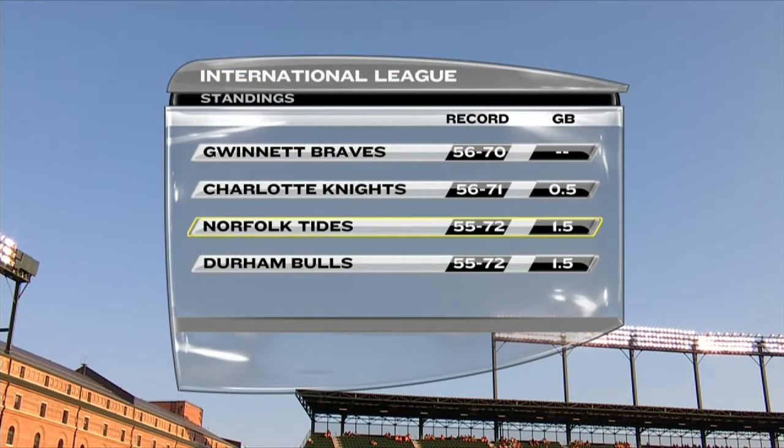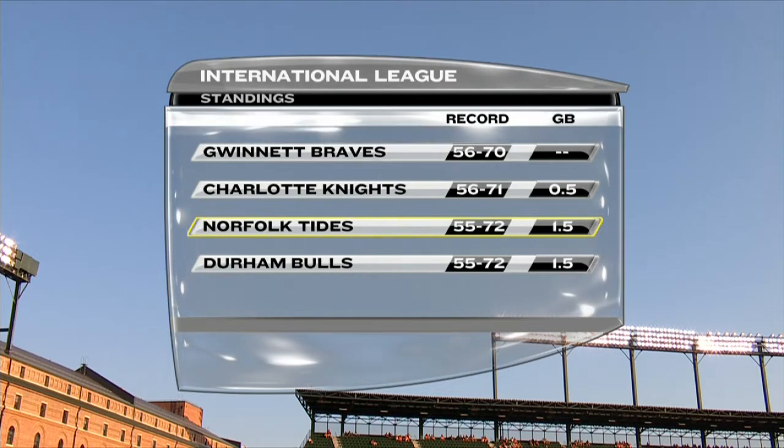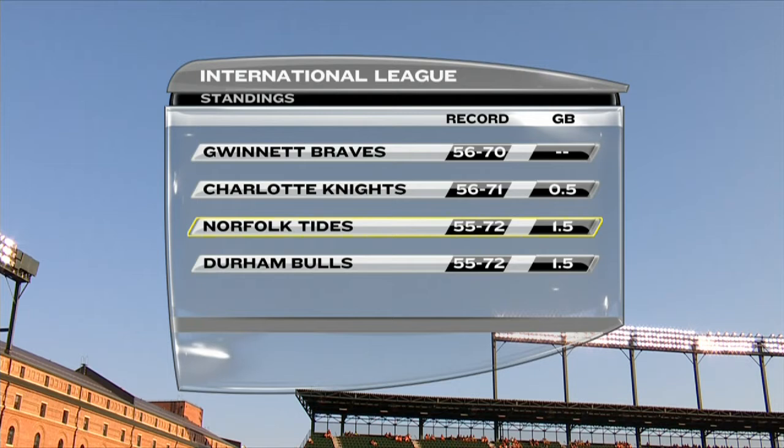So we go from Aberdeen to how about Norfolk and the Tides? What are their chances of making postseason play? For a team that has not a great record, they're not bad. Look at this in the International League South. This is quite amazing. The first-place team has a .444 winning percentage, Gwinnett, and Norfolk, 17 games under .500, but a game and a half out of first place.